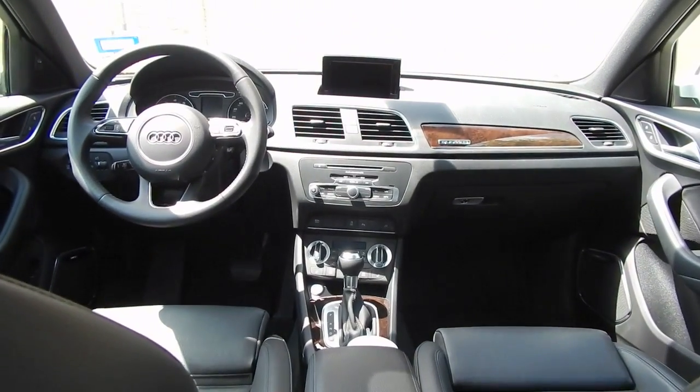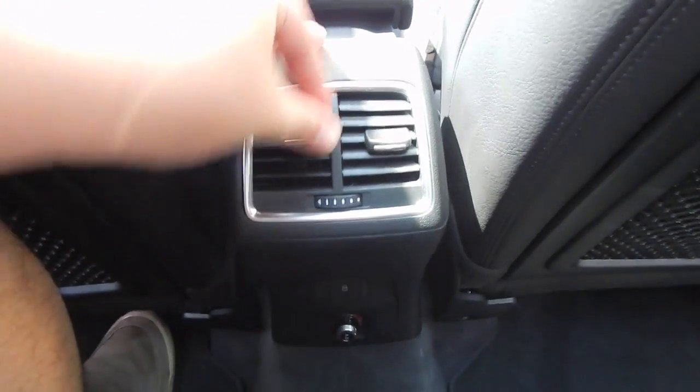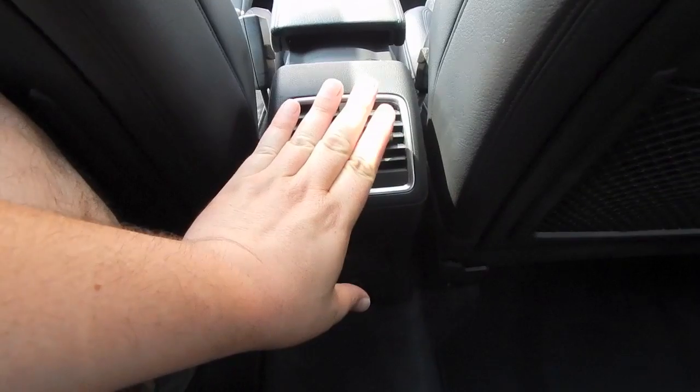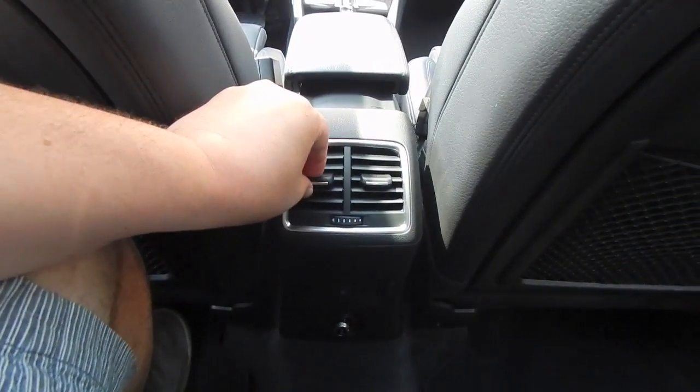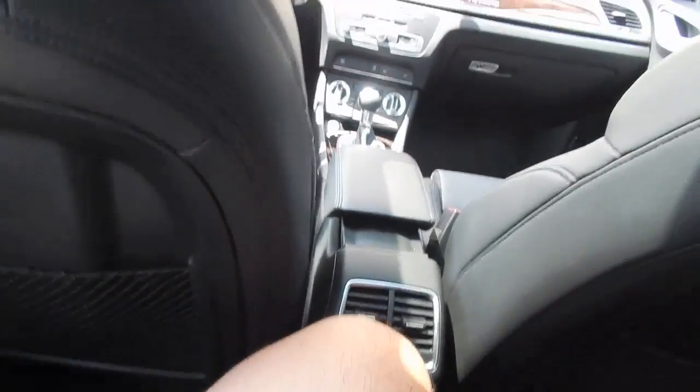When the car is turned on, those big vents up there are great, but back here we have these tiny, tiny, tiny vents, which is all we have back here for air. Look how small these vents are. It's not very good for adults back here, even though the headroom is good.